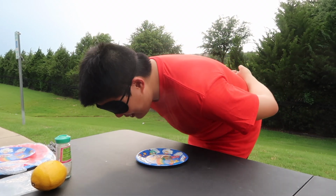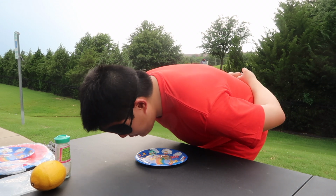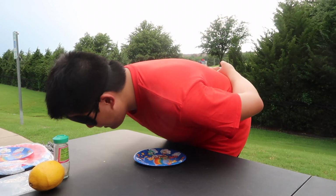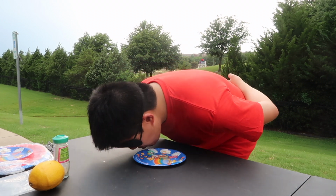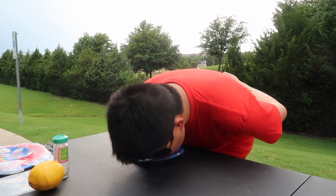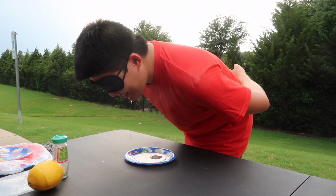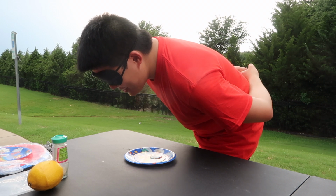Tastes like table. Am I missing it? I don't want to get it on the blindfold. What does it taste like? It's not going to go on the blindfold. Okay. How does the table taste like? I don't know where it is. Table! Oh, there it is. Oh, shit. This is so gross.